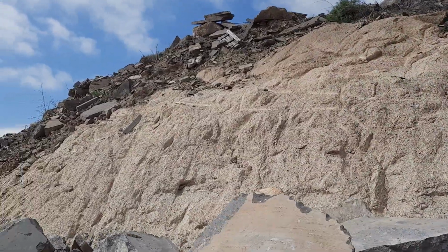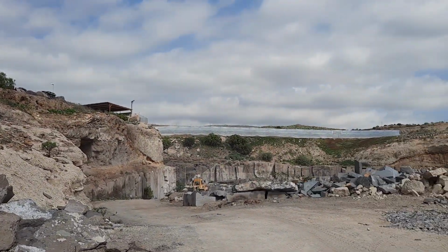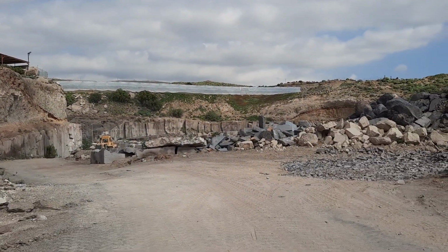So, wonderful rocks here, really impressive, and I'm going to turn around, look at the quarry down there, and say thank you for your attention.